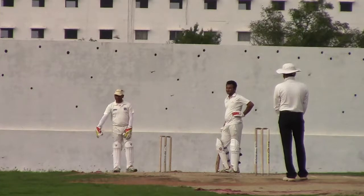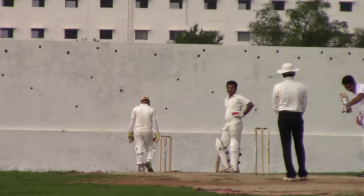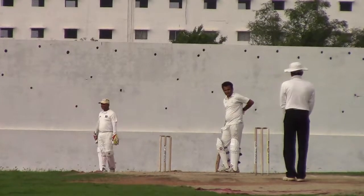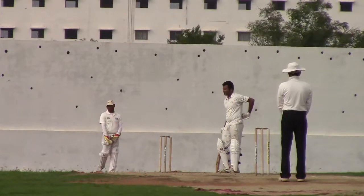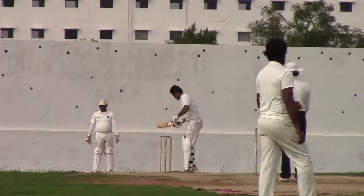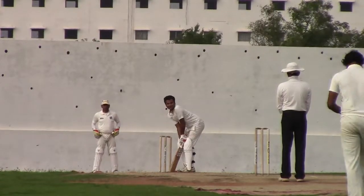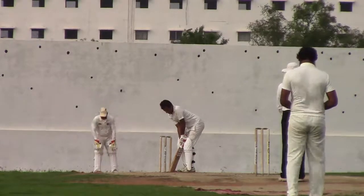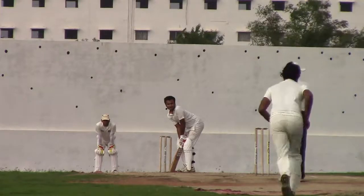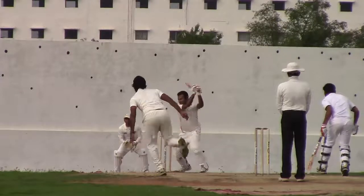Something like 2.5 hours of play has been lost on day 2 of the second Test. The ground staff, it's a terrific army of staff. With their machinery, they've done a great job, and the umpires, you know. Drained off this ground. The ground has been covered very quickly. There's absolutely no damage to the ground itself.